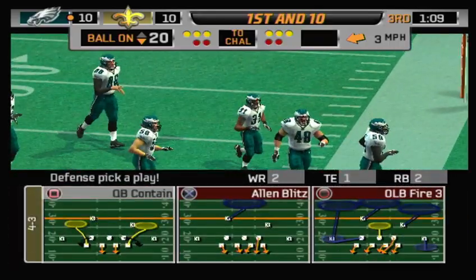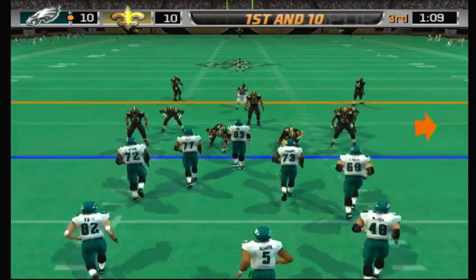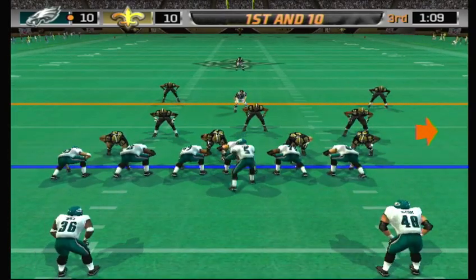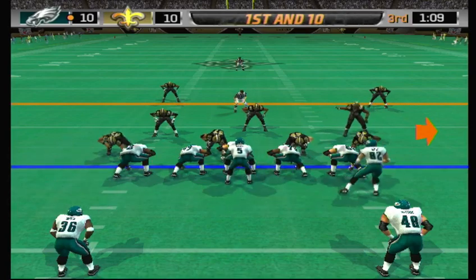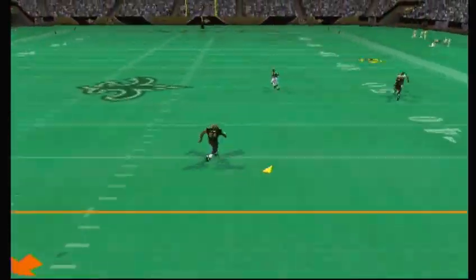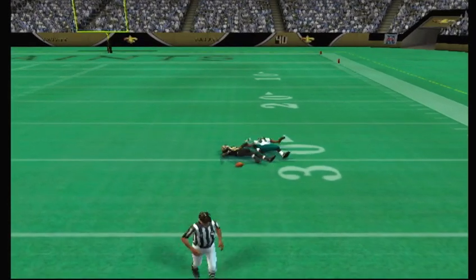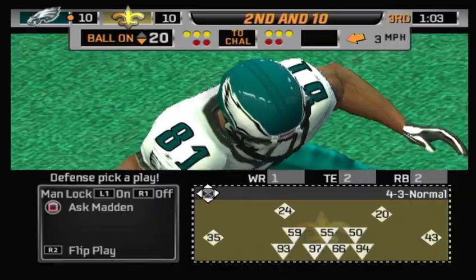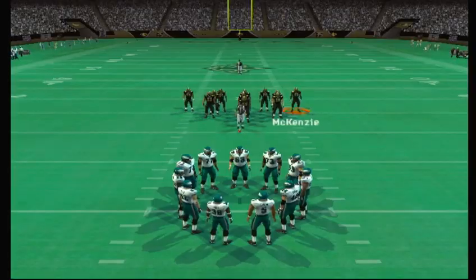Try this play. Ball on their own 20. New Orleans goes with a four-man front. Launching the pass deep down the right side. Incomplete pass. The little lob doesn't find its intended target. Boom! This defense will stop him for sure.